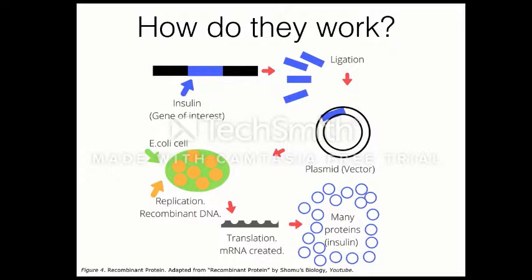After replication takes place, transcription will too, and messenger RNA is produced. Translation into proteins will then occur, resulting in many proteins, or recombinant proteins. In this instance, insulin.